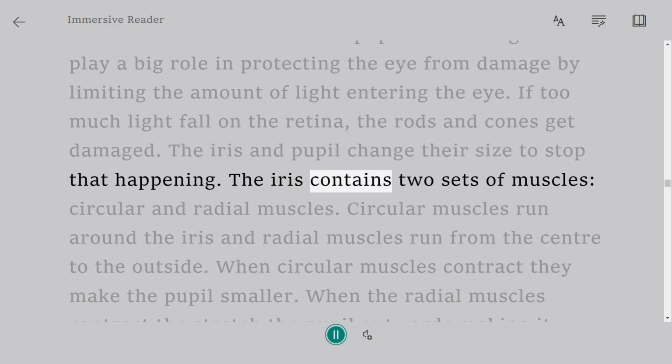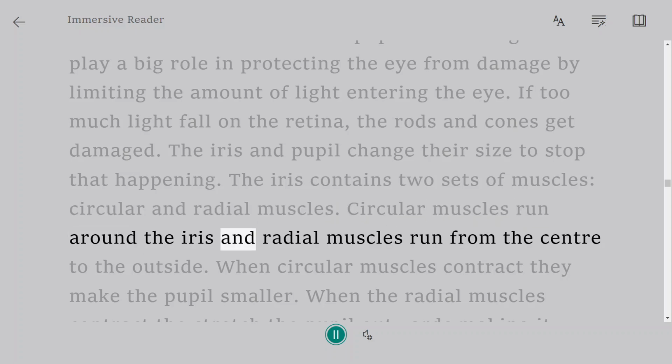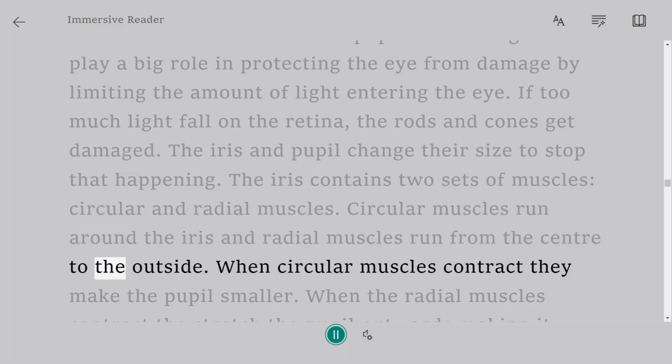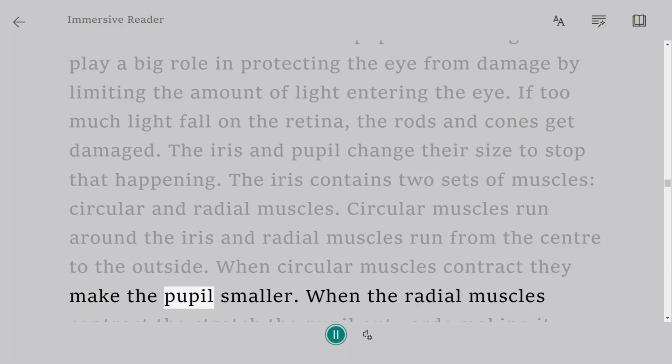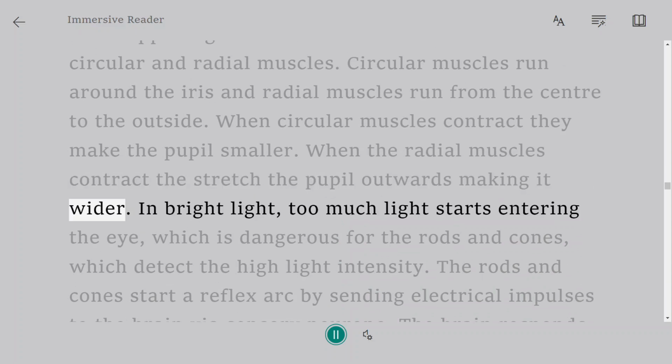The iris contains two sets of muscles, circular and radial muscles. Circular muscles run around the iris and radial muscles run from the center to the outside. When circular muscles contract, they make the pupil smaller. When the radial muscles contract, they stretch the pupil outwards, making it wider.